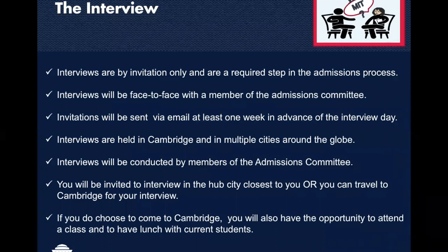But we will travel to hub cities all over the world to meet with you. So actually in the application, you'll be asked to select a location you would like for us to meet you at, and we will do our best to meet you in that location. Of course, you'll always have the chance to come to Cambridge to meet us here as well. All invitations are sent with at least 1 week notice to the interview day.